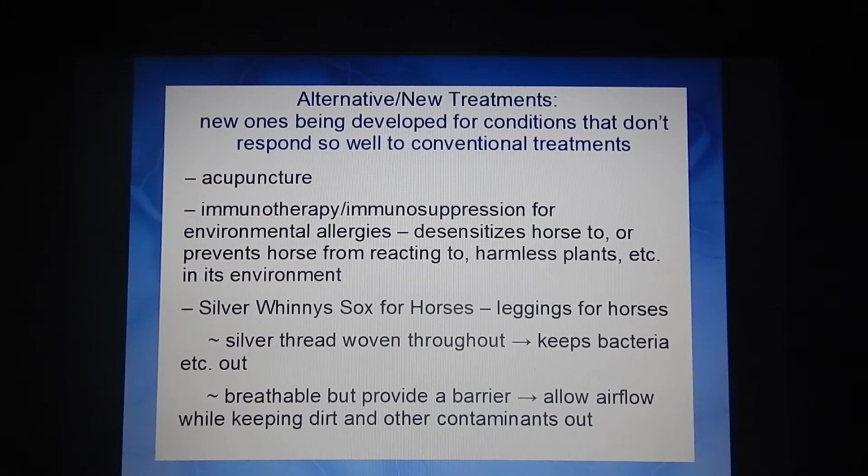And then a product that's been being developed for the last 10 or so years out of a place in Florida is called Silver Winnie's Socks for Horses. They're essentially leggings for horses, but what makes them effective with this sort of condition is that they have silver thread woven throughout them, which helps keep bacteria and such out. And they are breathable, but also provide a barrier. So they allow airflow, but still keep dirt and other contaminants out, so that the legs can heal.